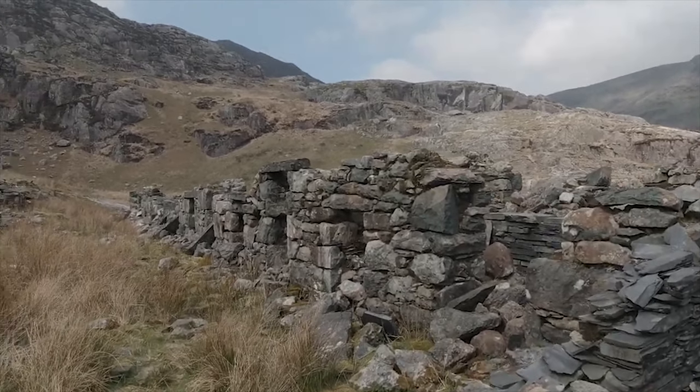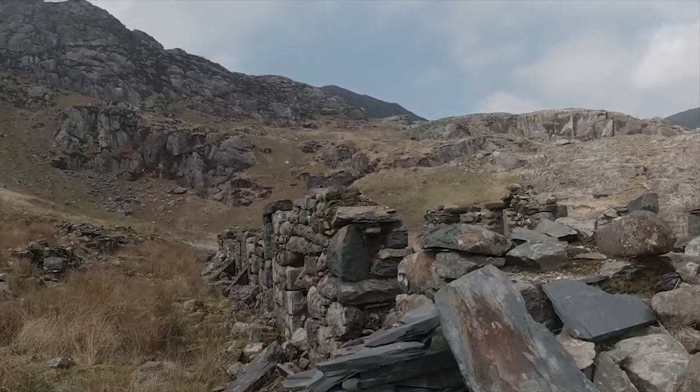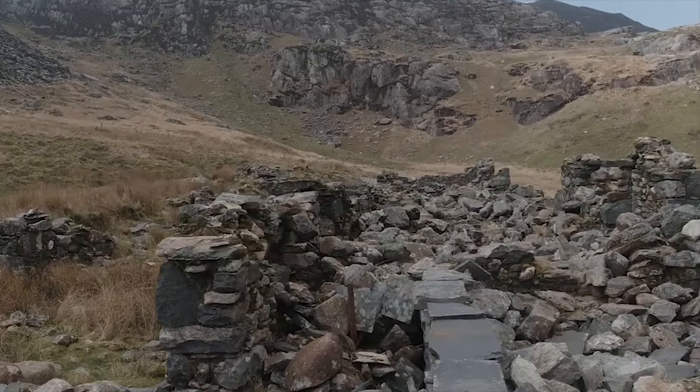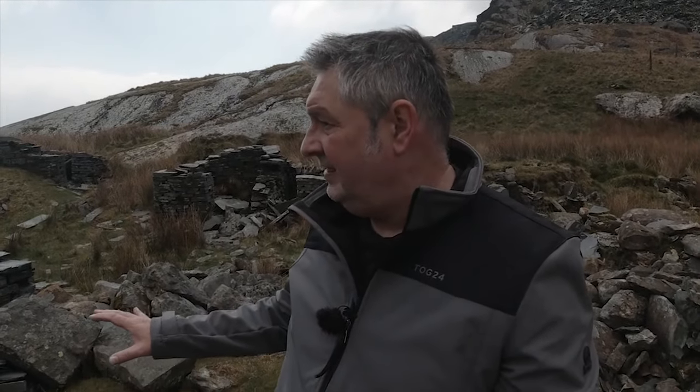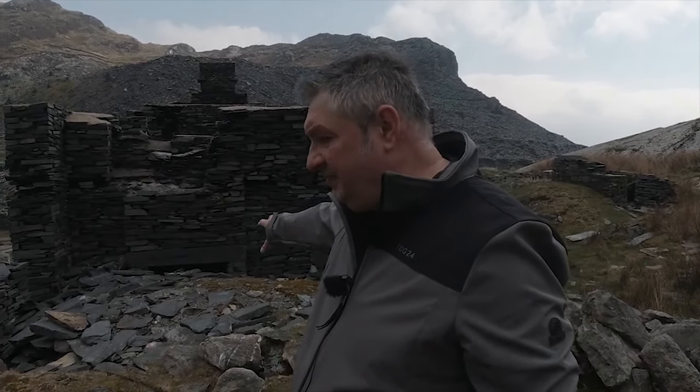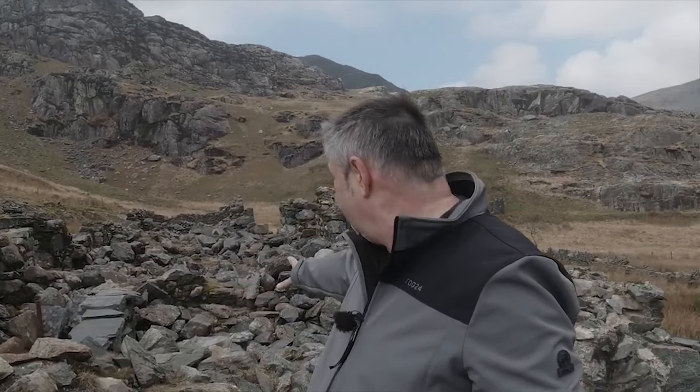Looks like there was a set of smaller barracks here too. So yeah, obviously there was another room here, and you can just see the bottom part of the fireplace over there. So this must have been separate, because obviously this is built by slate. I'd say this is a lot older. It's built by stone, so I'm not too sure about the structure of that or what it was.